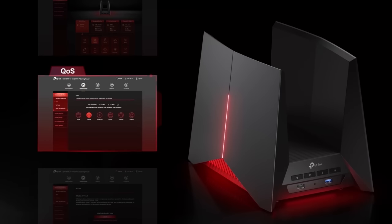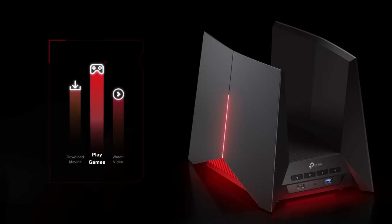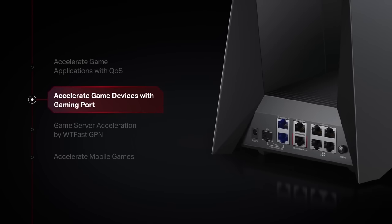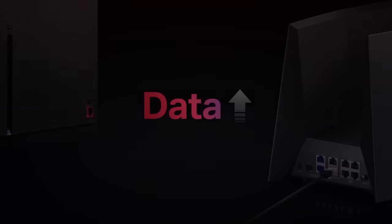With QoS, it prioritizes and accelerates your game applications to run at full speed, even on a crowded network. Now, someone in your family downloading large movies won't affect your gaming streams anymore. The gaming port function enables the traffic of the game device connecting to the 2.5 gigabit LAN gaming port to be automatically prioritized. Its local network and internet traffic will take precedence over the rest.